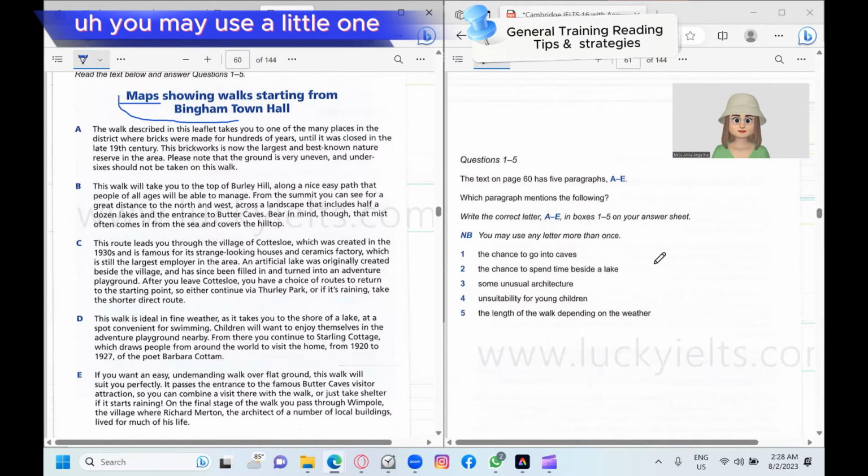You may use the letter more than once. 1. The chance to go into a cave. 2. The chance to spend time beside a lake. 3. Some unusual architecture. 4.